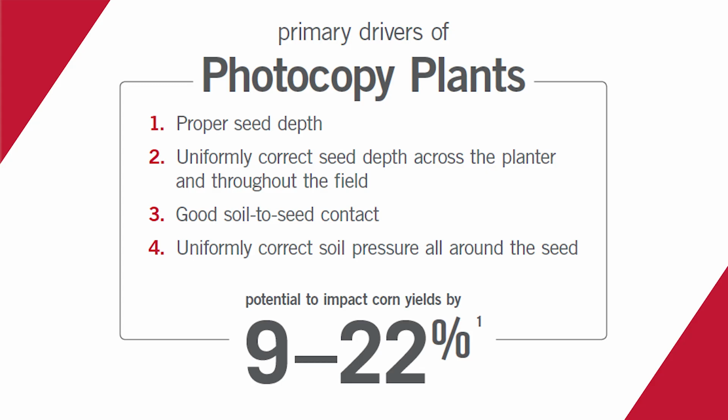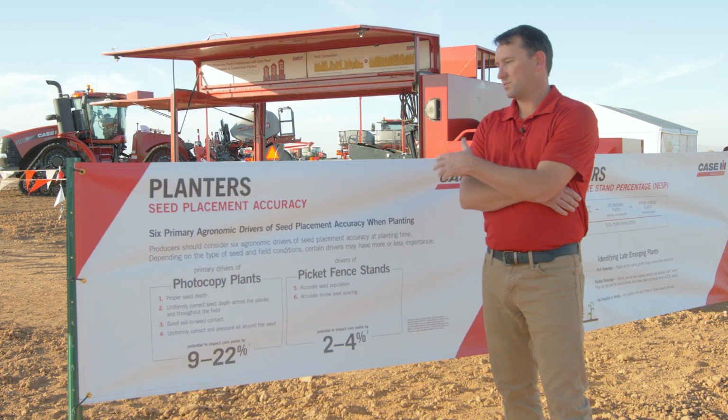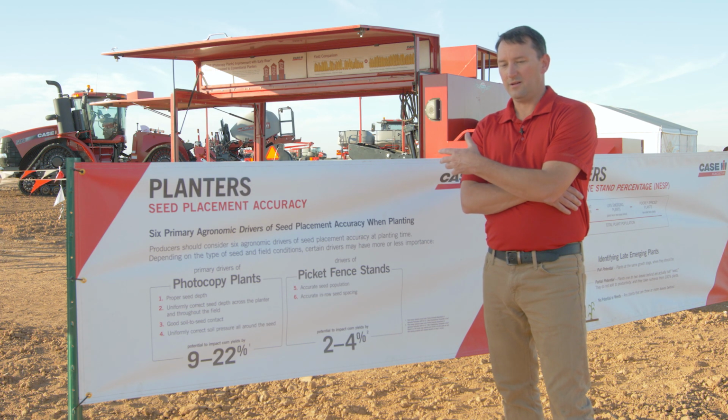The photocopy plant factors are proper seed depth to moisture, also uniform seed depth across the planter and across the whole field, good seed to soil contact, and uniform soil density around that seed where those early roots are going to get started. When we look at picket fence stand factors, those are accurate seed population and accurate in-row seed spacing.